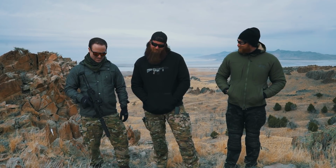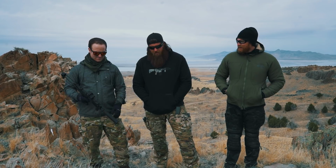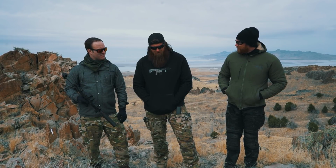Let's hit it. Let's hit it. With the MP7, two MP5s. No, two MP5s. Before we do that, go.